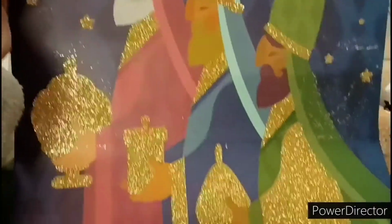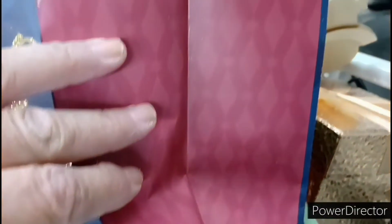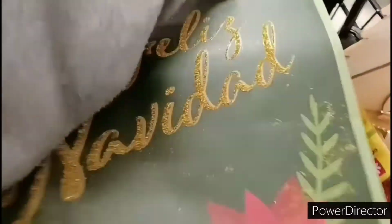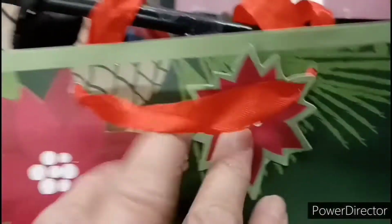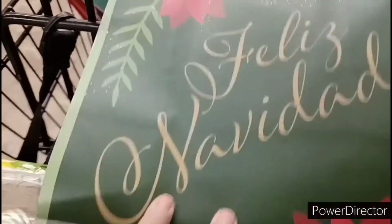This side is a ton of glitter. It looks so pretty. Look at the tag. So the sides look like... Yeah, this side has got glitter, and this side does not. This one is stunning. Okay, this is the tag. It's a poinsettia. Tag is a poinsettia. And then it says Feliz Navidad, which is, again, Merry Christmas. And you flip it over the other side, and no more glitter.